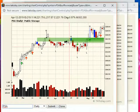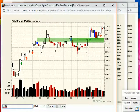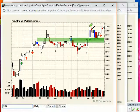PSA, this is the storage company. This one did a test failure today at the top. That's a test failure, right? So you go up, you hit it, you get up underneath it. So you don't want to buy it now. Retest regen was here.